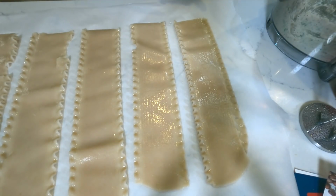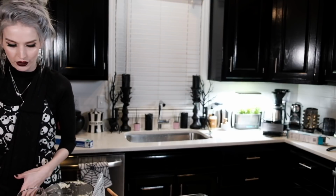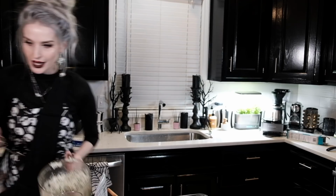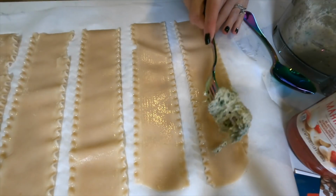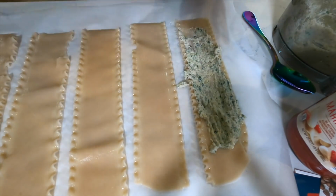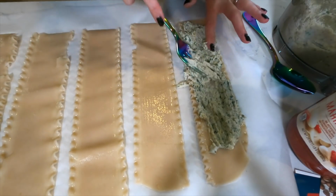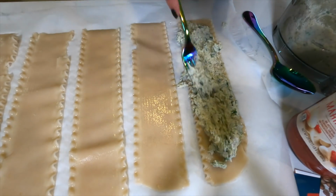Now that I have my lasagna noodles laid out on my parchment paper, I'm now going to put the filling down. So what I do is I go in with my filling, my ricotta cheese or my cashew ricotta cheese, and I just go in with a fork because I find it's easier to spread. I just put it on my strip of lasagna noodles, and I just kind of spread it down. I want more than that. I'll load it up. I'm gonna do the first one in its entirety, and then I just go down the line, but I'm gonna do this one just so you can see what I do.